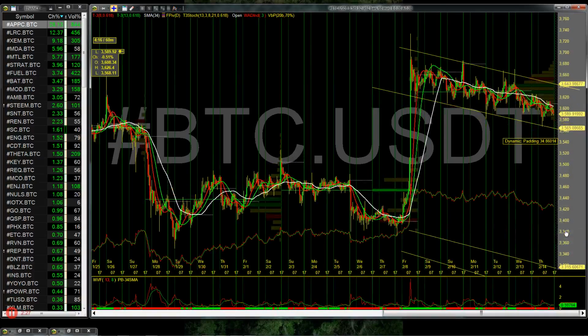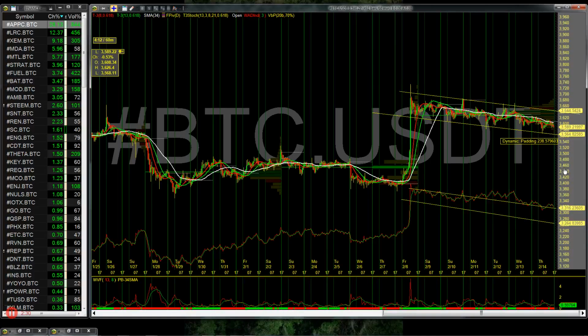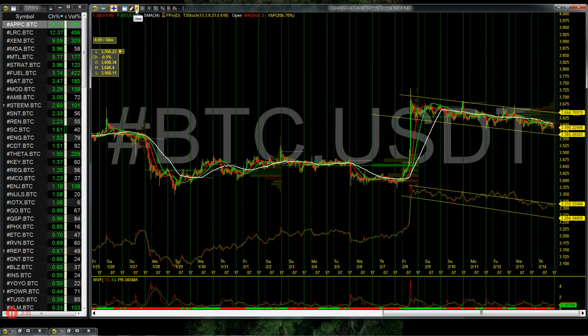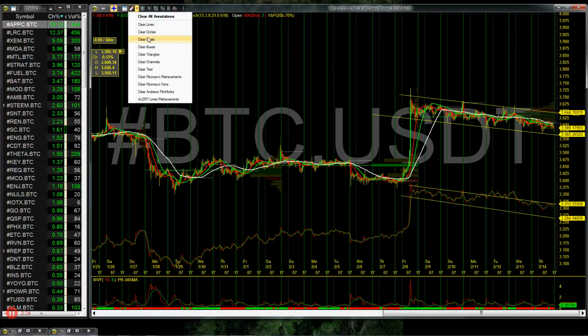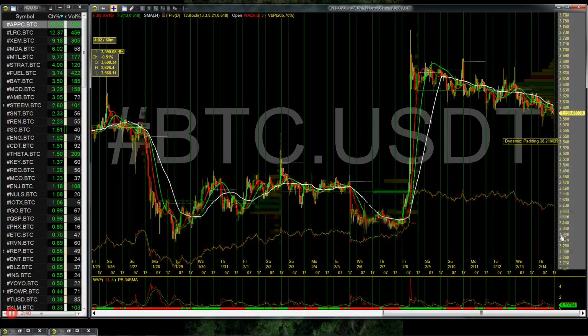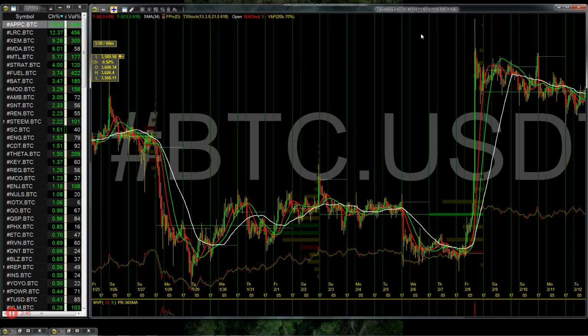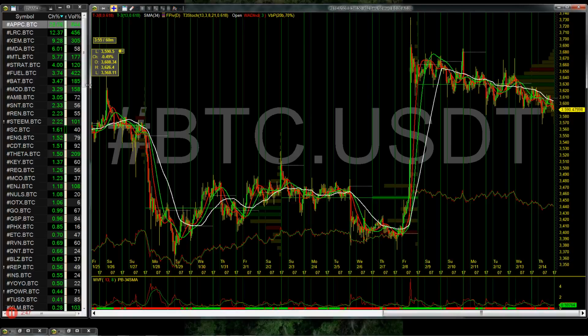So waiting for a move. Not sure when it's going to happen, but the more we consolidate, the more I think that we're going to make a move soon. So we'll see how that opens here in a minute.